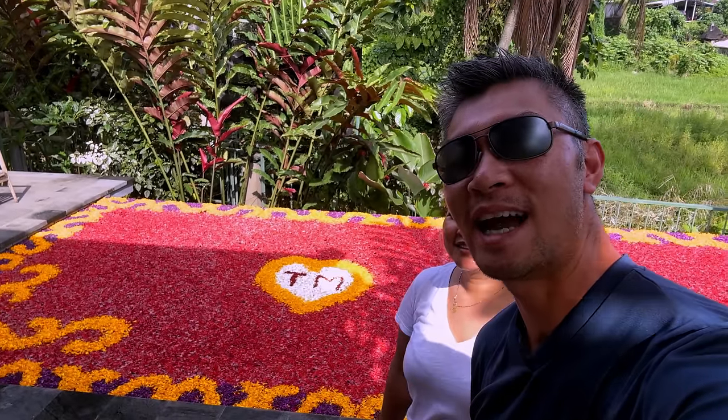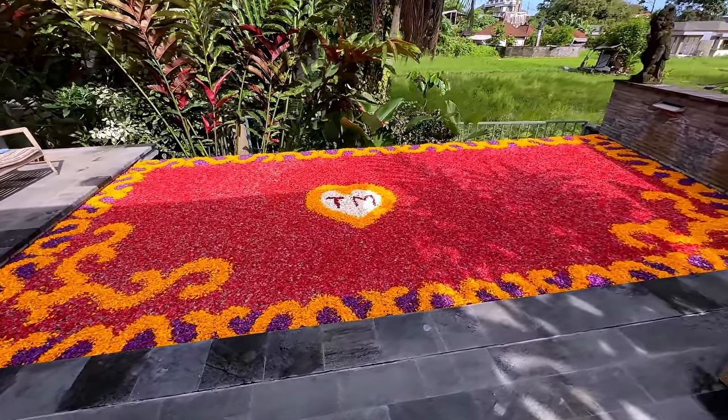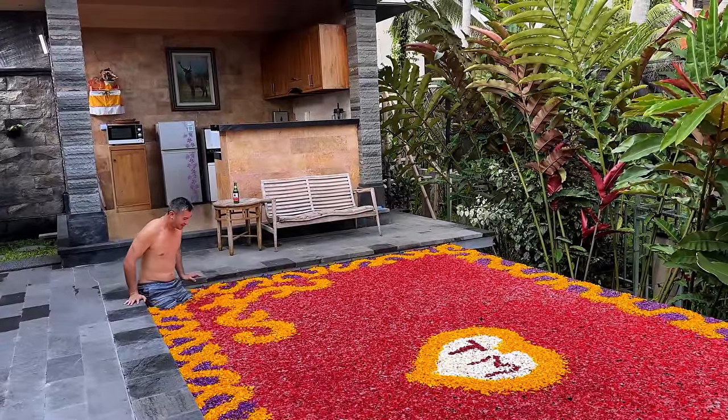This is what 3 hours of prep gives you, a flower pool. A lot of Airbnbs and private villas offer this flower pool addition, where they fill up your pool with fresh flowers with the design of your choice.